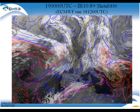Okay, let's move on. Just a very important area over here that I want to talk about. This frontal system is very powerful, and it's going to affect the British Islands today, and later today and tomorrow it is going to affect the area of Scandinavia.